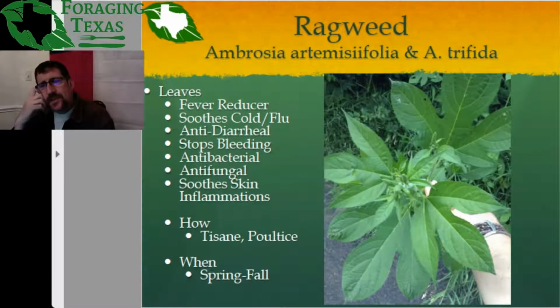I would also think then the children's disease, the thrush, when they get a fungal infection in their mouth, I would think a tea or gargle with the ragweed would help with that, but I haven't seen any actual research. That's just what I call a scientific wild-ass guess, or a SWAG, when I take two different scientific things and say, well, if A equals A and B equals B, A plus B might be useful.